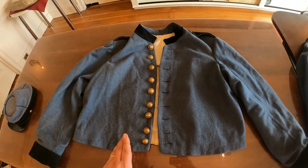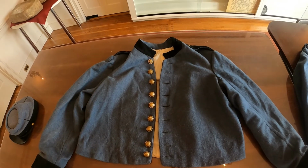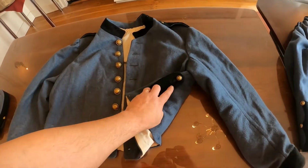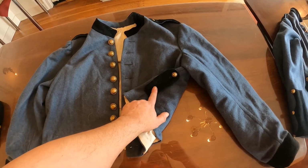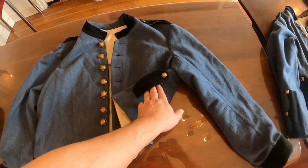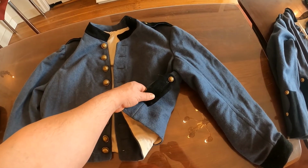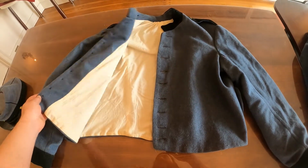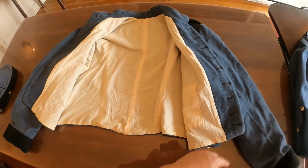One of the interesting features with one of the surviving examples I've seen of this jacket is that it has one belt loop here in the back. This is where your belt would go through, and this basically helps to hold the weight of your belt. Here's a quick interior view of this.